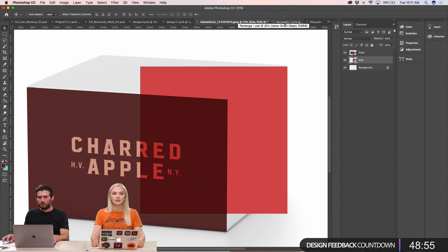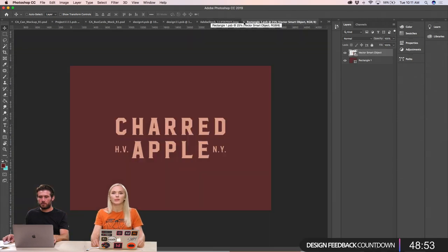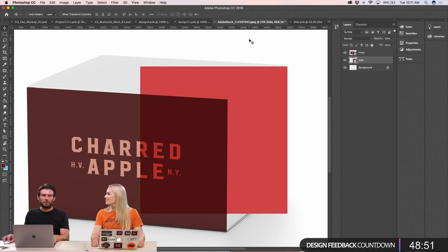Patrick is asking, is Illustrator more difficult to learn than Photoshop? What do you think? I'm definitely a bit more comfortable in Illustrator. I think they both can do a ton of different things. It really depends on what type of project you're working on. Photoshop's good for image manipulation, and if you want to work more with vector graphics, Illustrator's definitely the way to go. But they can both do a ton of different things.